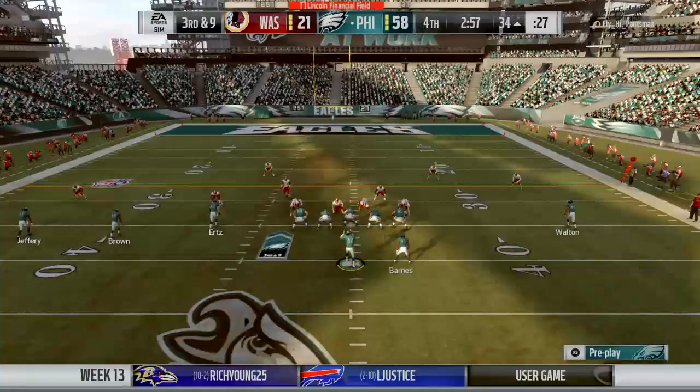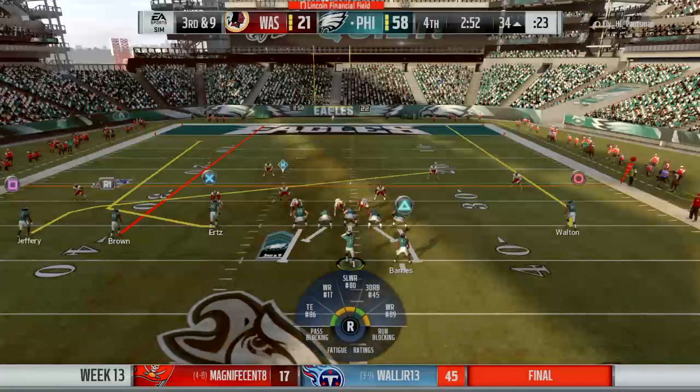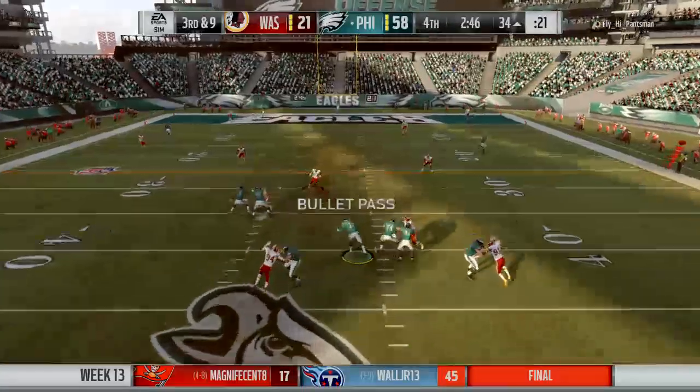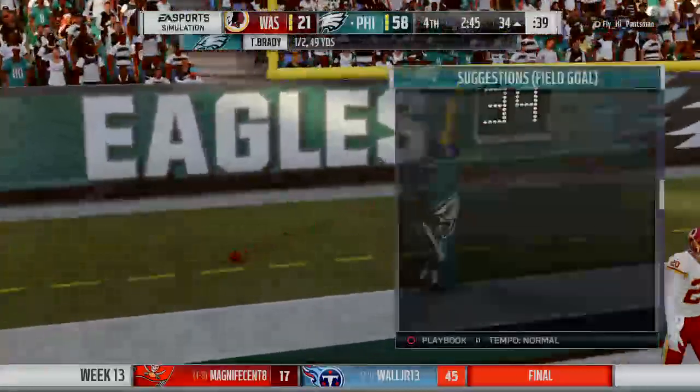Throwing is Brady on third down. He's going deep for Brown. So they took a shot there on third down, couldn't get it.